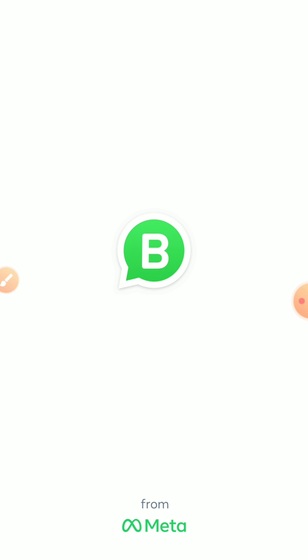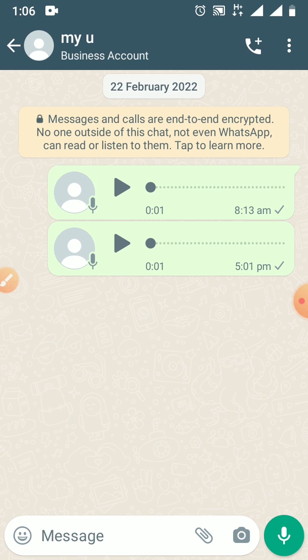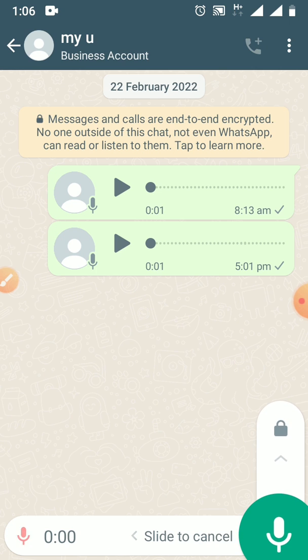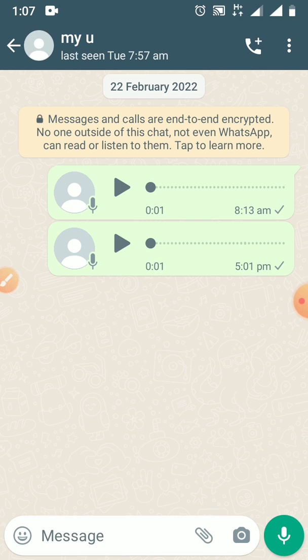Okay, on WhatsApp, people are facing an issue related to 1-second voice messages. When we start recording and then release the button, the message becomes just 1 second. See, it's 9 seconds, 10 seconds, 11 seconds, and it will convert it to 1 second. In the above you can see it didn't work now because I have screen recording on.